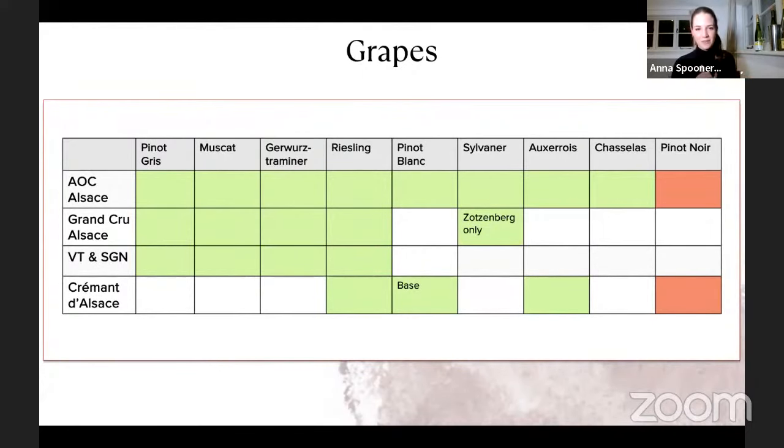So to give you an idea, the minimum, and I'm going to have to read these because I'm awful at numbers for anyone who hasn't been to one of my events before. It's 235 grams per litre for Muscat and Riesling Vendange Tardive, and 257, so a little bit more, for Pinot Gris and Gewurztraminer. Then we go up a rank, and it's 276 for Muscat and Riesling on Sélection de Grains Nobles, and it's 306 for Pinot Gris and Gewurztraminer.